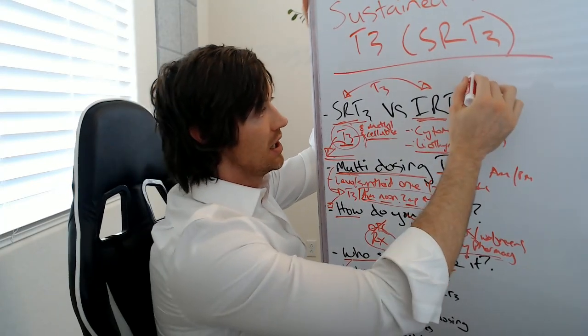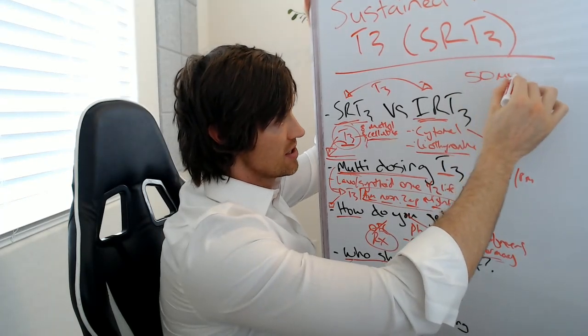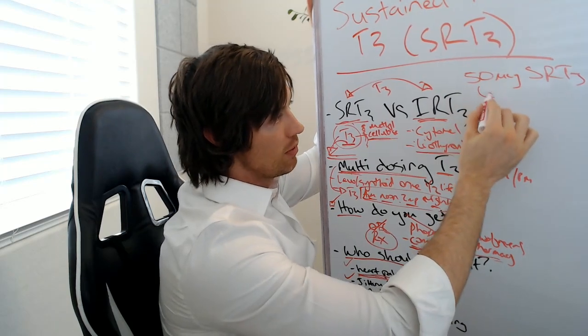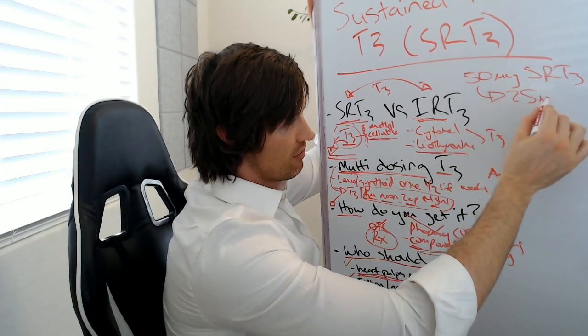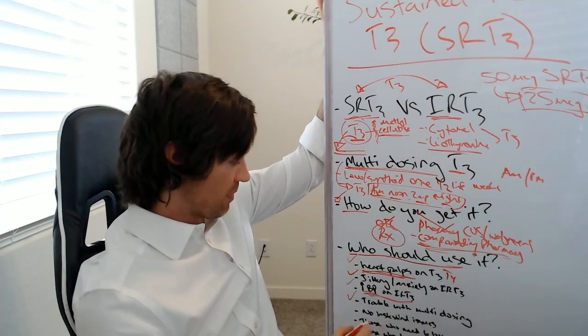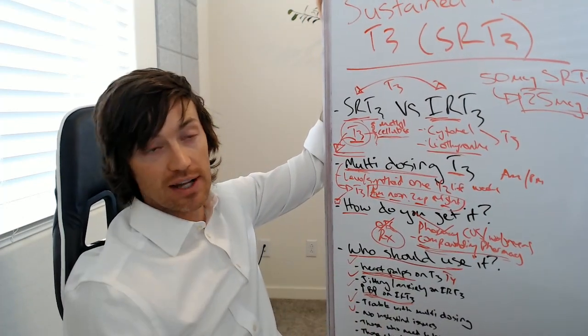And if you take SRT3, you might not be getting as much as you think you are. So imagine you're taking, let's say 50 micrograms, just to make this easy, of SRT3. Well, what if you have intestinal issues? You may not be absorbing 50. Instead, you may be only absorbing 25 micrograms. So you're getting half of the effective dose that you're taking by mouth, because your stomach has a hard time breaking it down. That's a real issue.